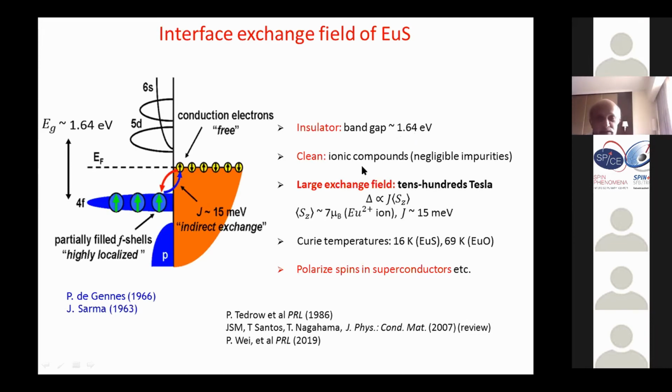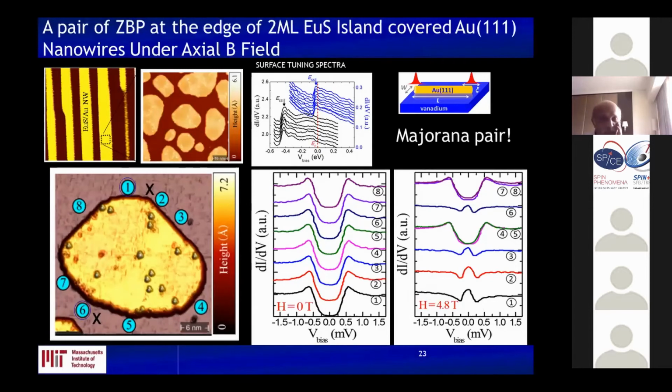So we have a system which is a nicely forming ionic compound, which doesn't have so many defects. It's easy to form, easy to evaporate, and it can create a huge exchange field at the interface exactly where you want. It doesn't leak out everywhere. It just confines itself, so we can have a local exchange field on these systems. So now we have both things: we can move the chemical potential, and we have the exchange field.